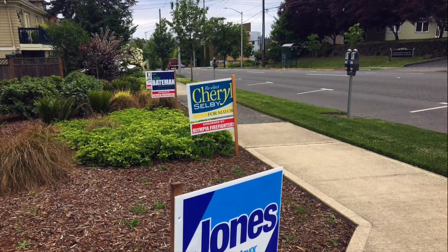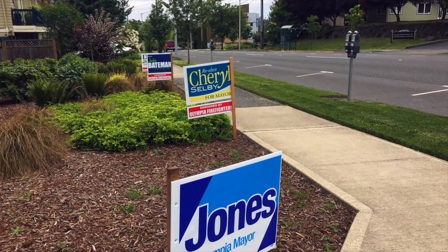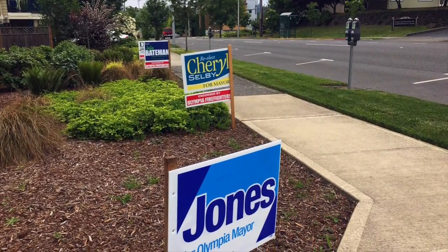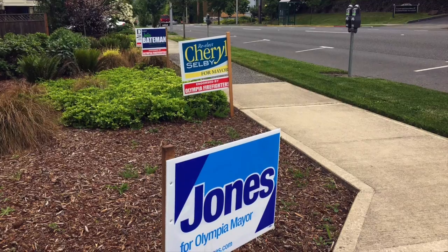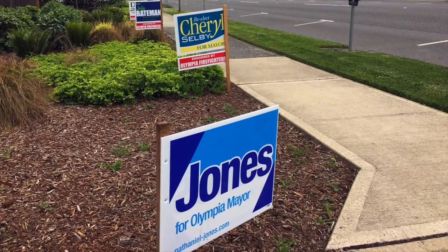After each 4-year term by a city council member, elections are held to either re-elect the current sitting member or to elect a new person to fill the position. This year, the number one city council seat, Olympia mayor, is up for election.